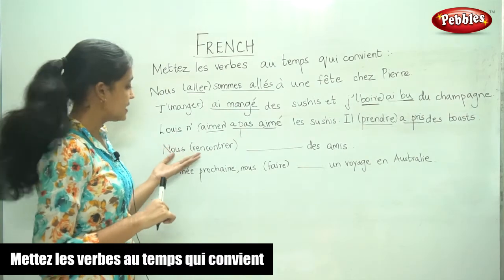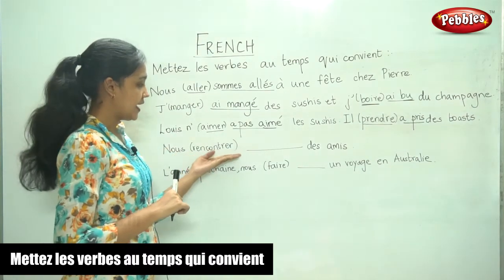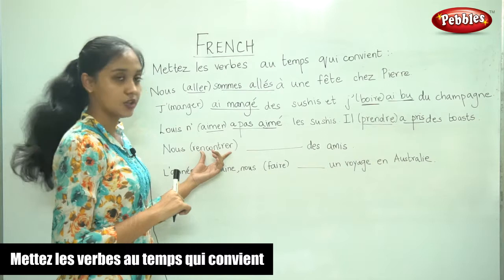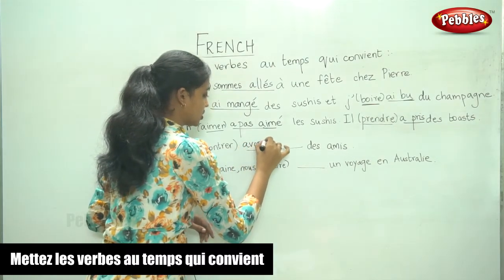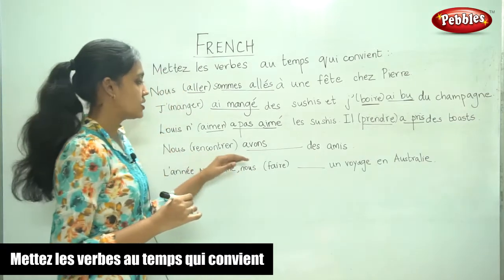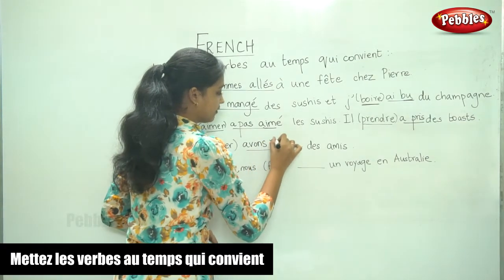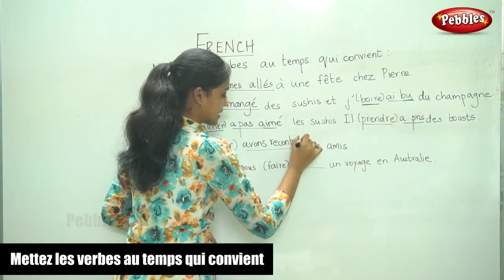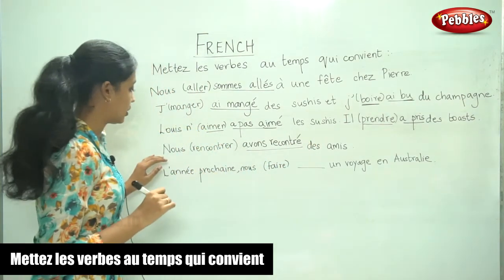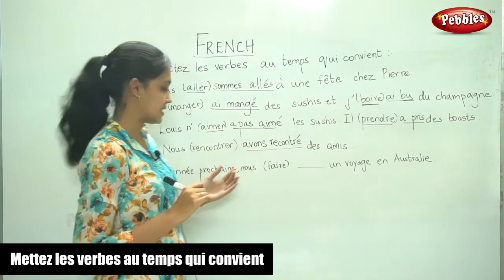Now the next sentence, nous, and the verb is rencontrer. So since it is nous, the avoir conjugation is avons. Nous avons, and for an er verb, the past participle is rencontré. Nous avons rencontré des amis.